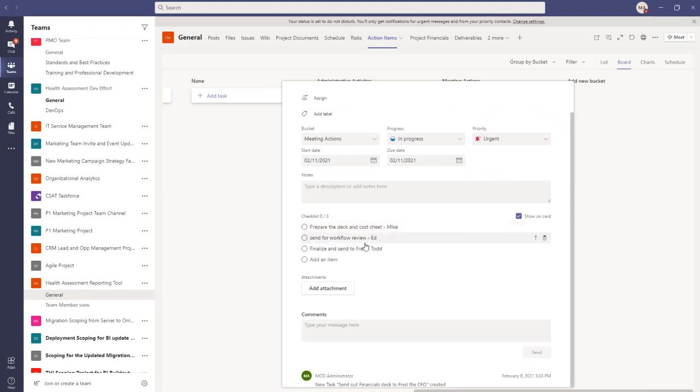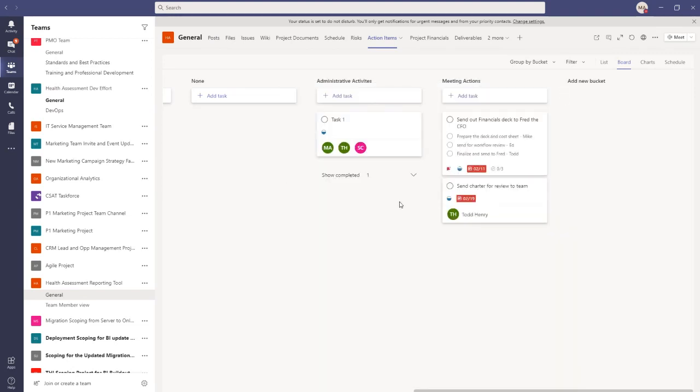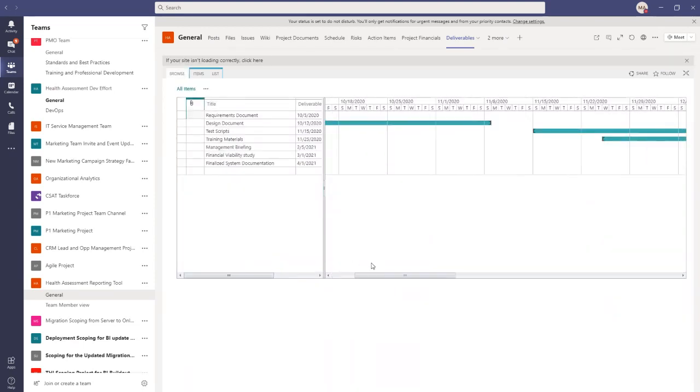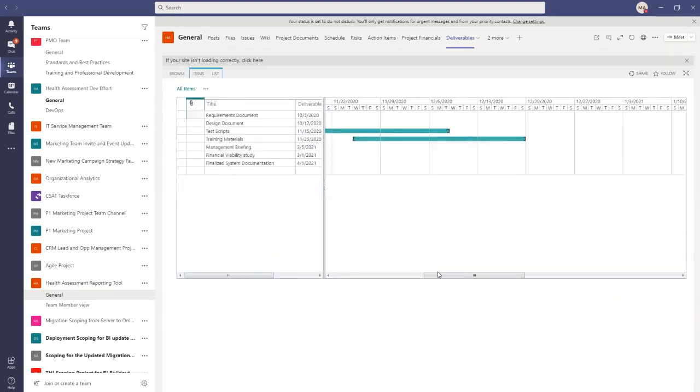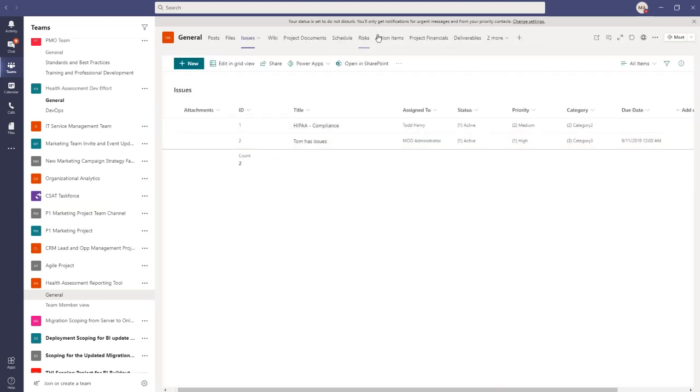Mike's got to do one, Ed has to do another, Todd has to do another as well. What we can do is we can use Planner or Teams for Tasks, as it's called now, for those action items and meeting minutes. Again, we're using Teams as the user interface or the wrapper on top of it. We can track our deliverables that are, again, stored in our project management system in Project Online and start to look at the deliverable due dates and the progress on those. We can track our issues here as well. So we may have our issue repository that's, again, in Project Online.